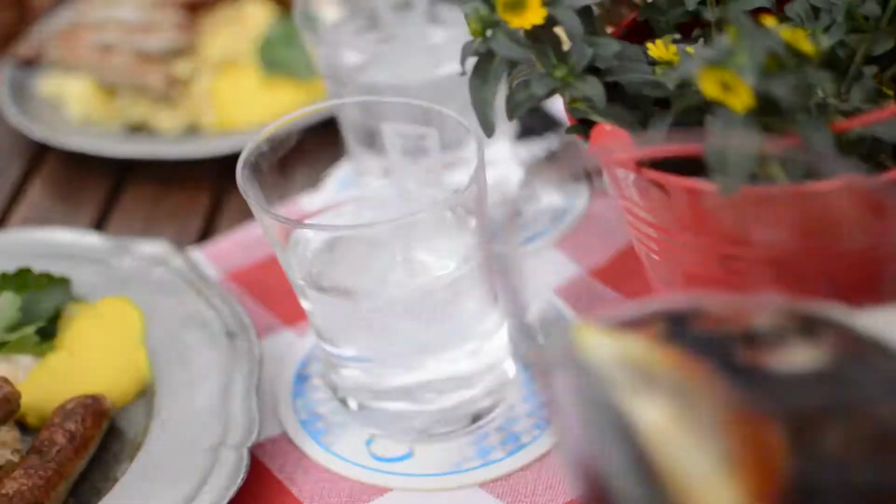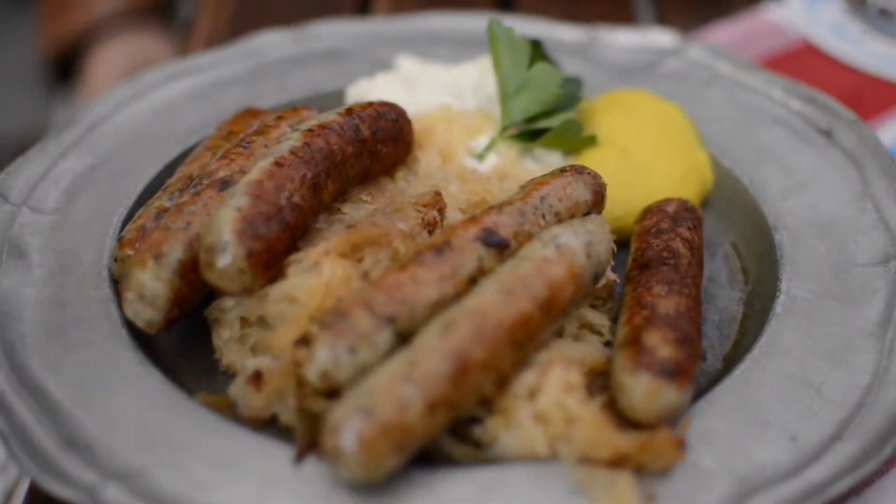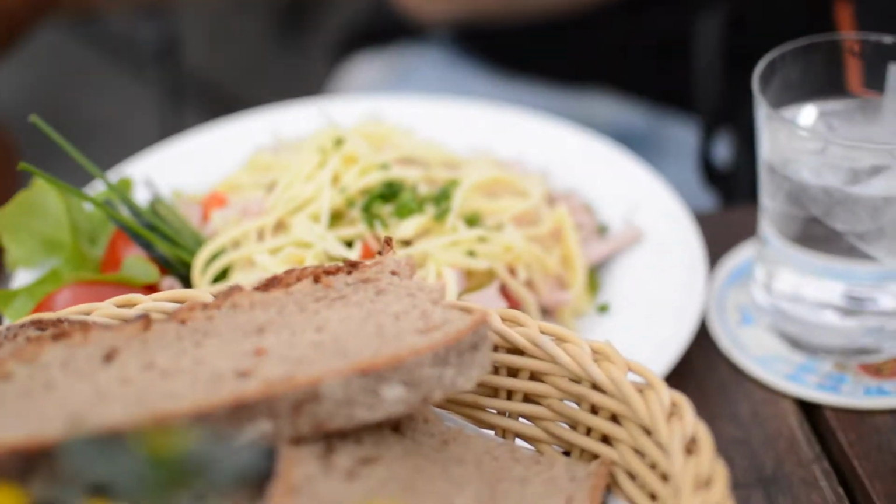Sauerkraut. Same thing they got, but I got sauerkraut. What did you get? This is 6 sausages. Wait, why am I taking pictures of other people's food?